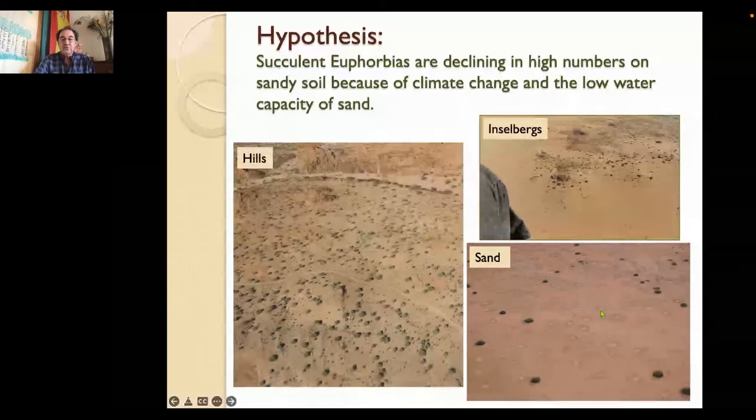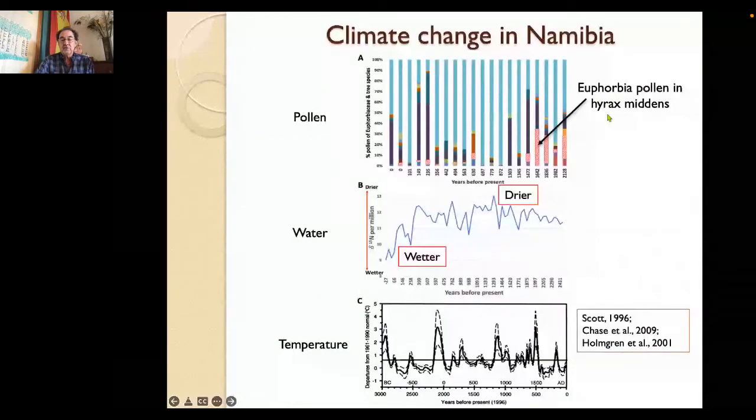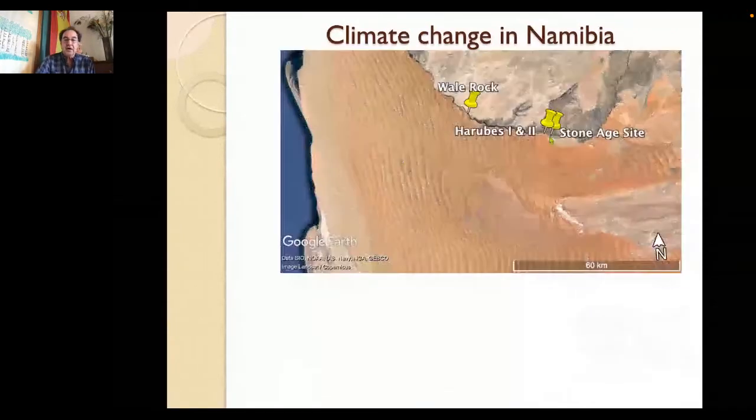Louis Scott from the University of the Free State did some very interesting work on fossilized hyrax middens. He did this work in the sand sea area. I'll show you a map just now. But he found that the Euphorbia pollen, the red parts of these bars, was a substantial percentage of the pollen of the big species or tree species in the area where he worked. Then it seemed to get much less and stayed just a few percentage points of the big species. So Louis Scott collected the hyrax middens in this area, the Namib Sand Sea.